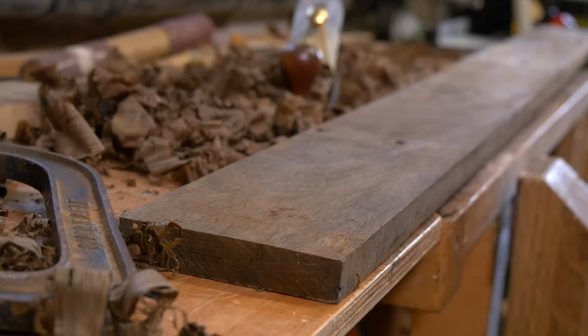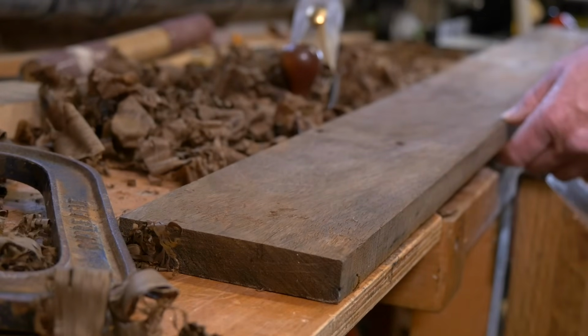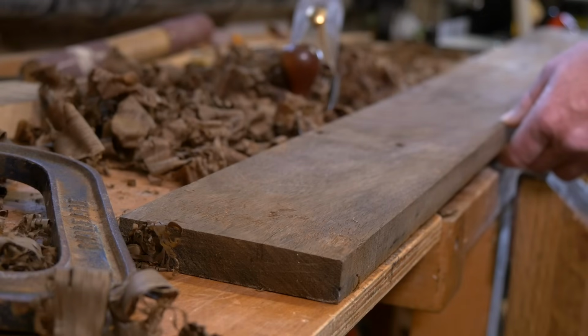So there it is, one very nice salvaged piece of mahogany, and somewhere, not quite sure where yet, we will find a place for this on the boat.